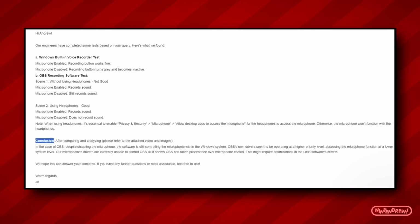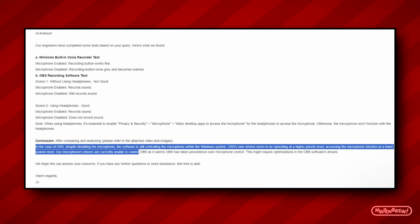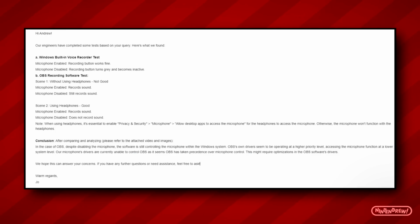Conclusion, after comparing and analyzing, in the case of OBS, despite disabling the microphone, the software is still controlling the microphone within the Windows system. OBS's own drivers seem to be operating at a higher priority level, accessing the microphone function at a lower system level. Our microphone's drivers are currently unable to control OBS, as it seems OBS has taken precedence over microphone control. This might require optimizations in the OBS software's drivers.